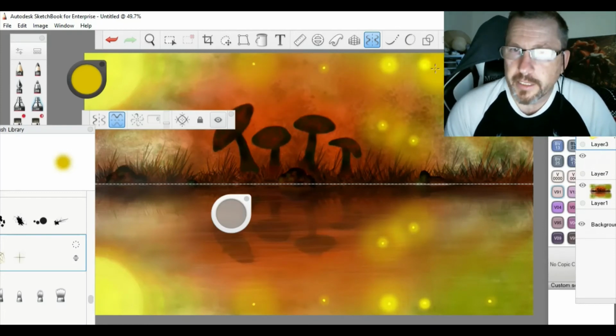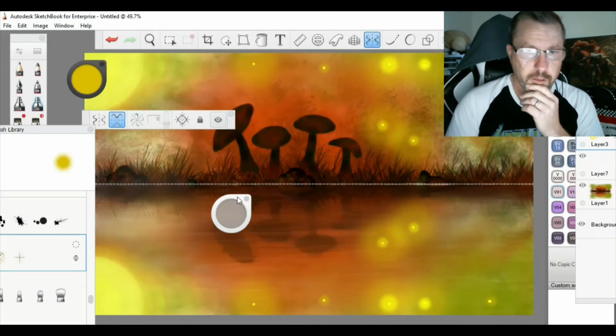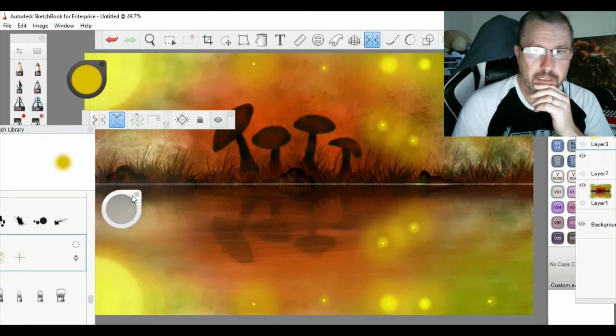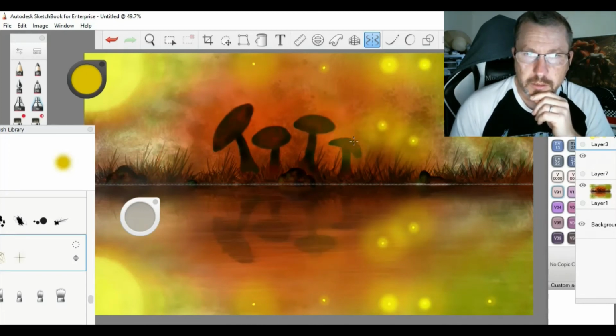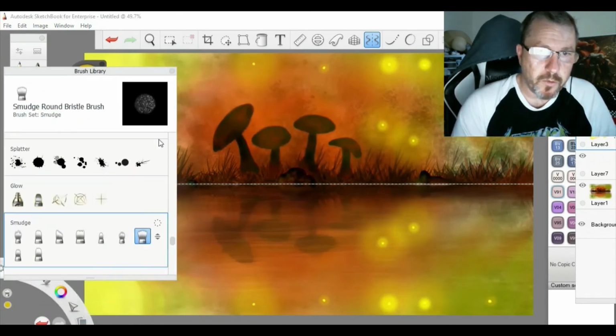I had it in my mind to maybe put some kind of a little creature here in the water, but I'm not going to. I think this stands really well as it is. And we'll put a little glow on these shrooms here. Alright, just got to smudge our water a little bit more.